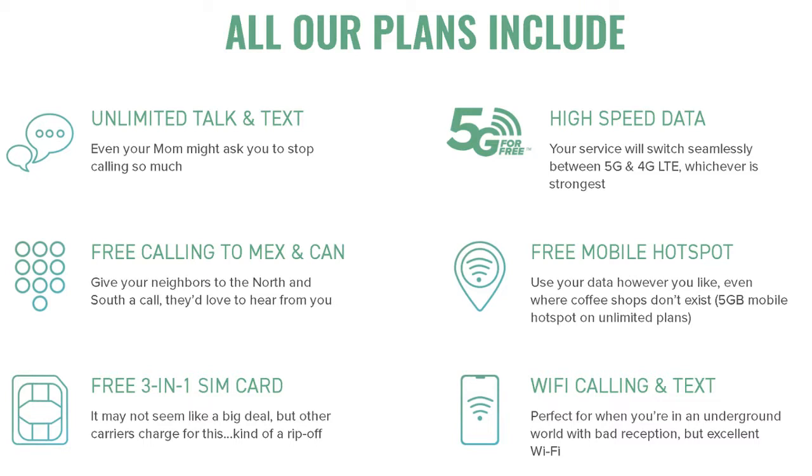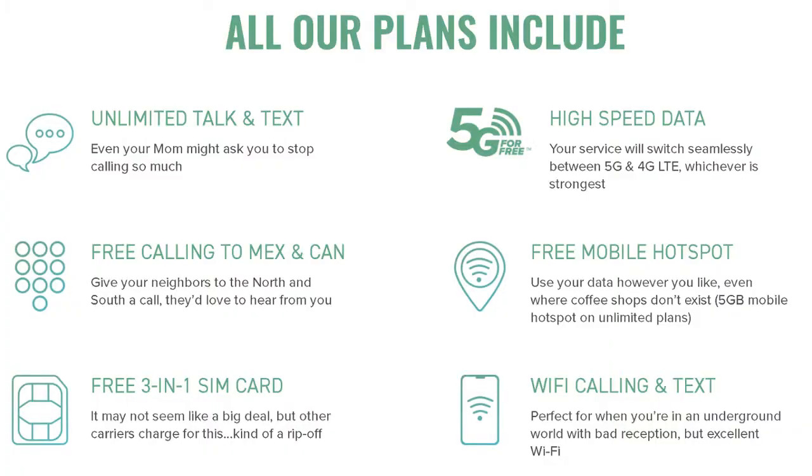So if you want the savings, then check out Mint Mobile. Oh, by the way, all of their plans include unlimited text and talk, free calling, even to Mexico and Canada. There's a free 3-in-1 SIM card. They have high-speed data, again, like I said, 5G. Now, I don't care for 5G a whole lot. 4G is fine, but for some of you that might need 5G, it has it. Because T-Mobile has it, Mint Mobile has it. Then they have a free mobile hotspot, and also Wi-Fi calling and text. You can't beat that, guys. For the price, you can't beat it.